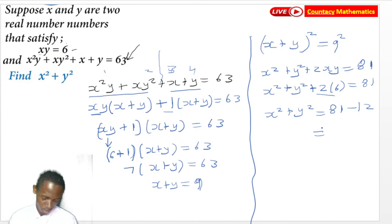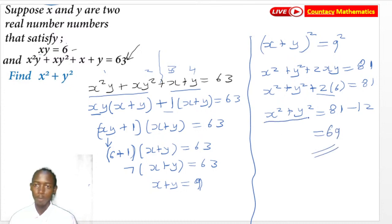I don't know if we are able to calculate that. 81 minus 12, that is giving me a 69. I'm getting it right. I don't know if my cursor is having it. Yeah, we are right there, 69. And that is what is giving us the value for x squared plus y squared. And once you have that one, you get it right, because that was the required solution for you.